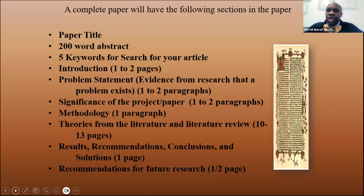So if you're writing on cybercrime, you can't just write a problem that says cybercrime is there. You need to go out there and find an article that has a number that says cybercrime costs $6 billion. Or if you're talking about workforce shortages in cyber, go out there and find an article with a reference that shows a shortage.